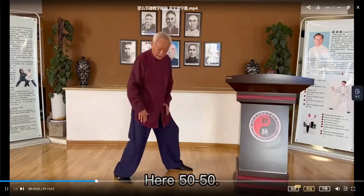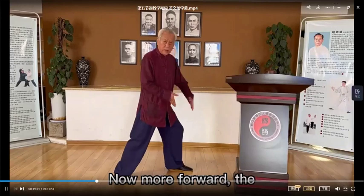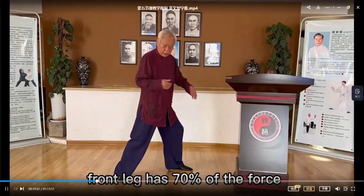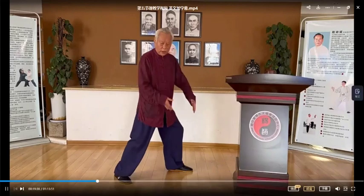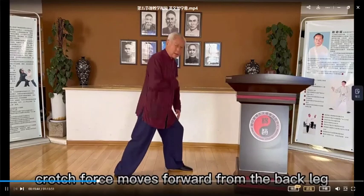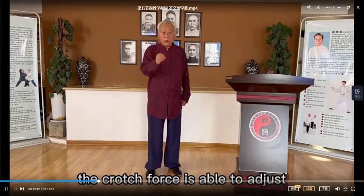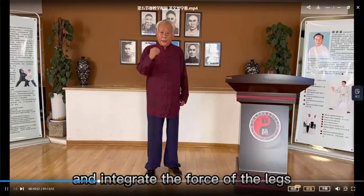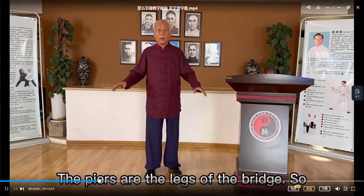Here, 50-50. Now, more forward, the front leg has 70% of the force. In terms of distance, 70% of crotch force moves forward from the back leg. At such a ratio, the crotch force is able to adjust and integrate the force of the legs. It is just like a bridge supported on both piles. The piles are the legs of the bridge.